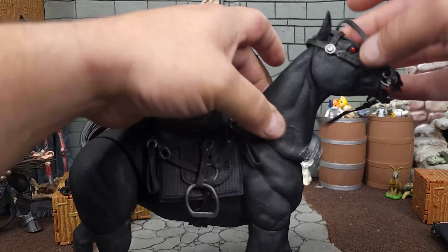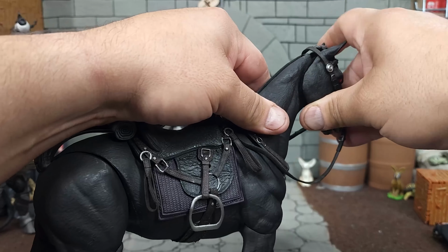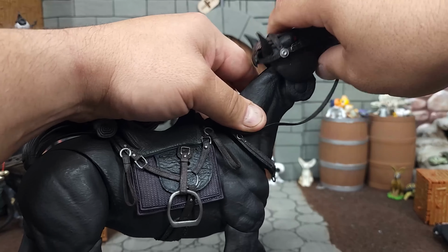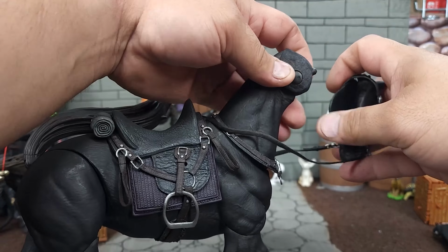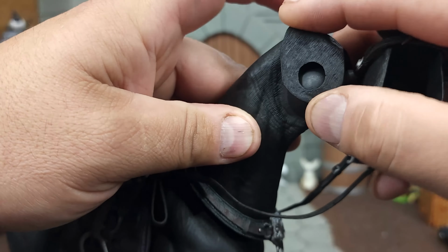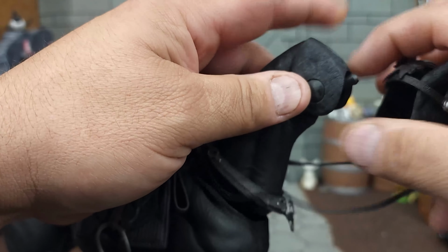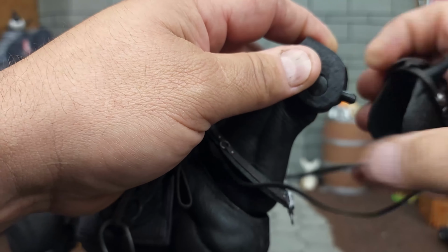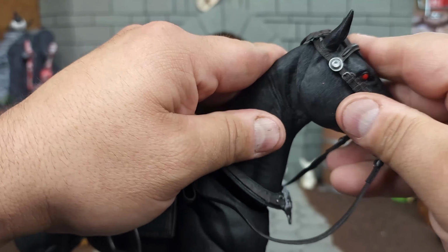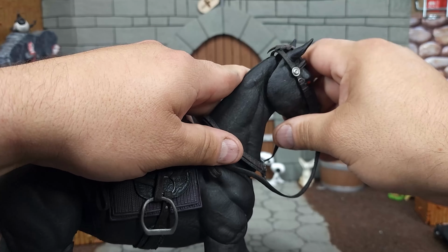Here at the throat latch or jaw, it does move up a little bit and down a little bit. Not that far, though. Well, we can get a look at the inner workings here. Here's a little space filler to fill any voids when you get the horse looking down too far. Nice little ball joint with a peg that'll allow it to look side to side slightly. Can't really see that space filler there though.